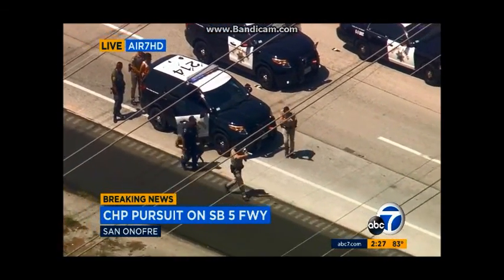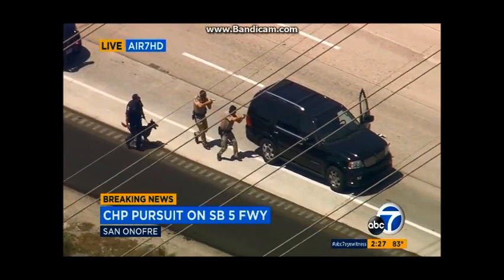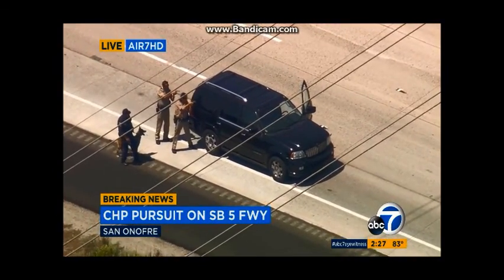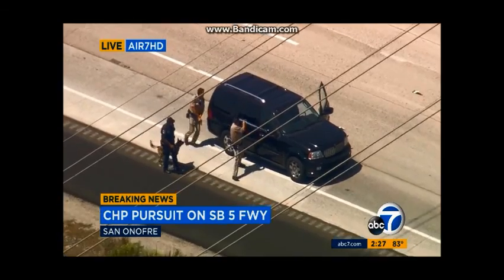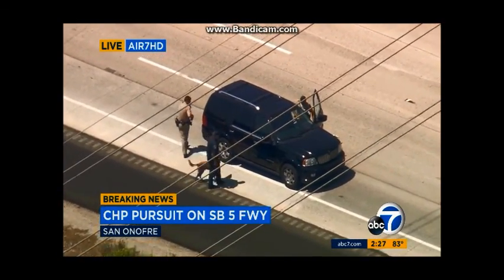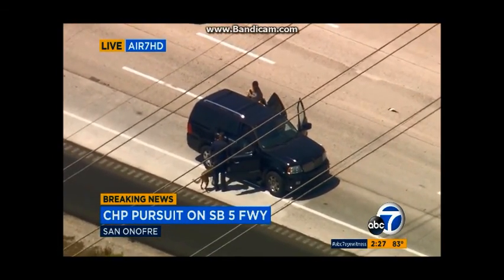So now this is the very interesting part, because they do the sweep of the car, and sometimes they will find things that lead them to the reason why the person's been going for so long. You can see how difficult it is for them to clear the car, especially with that tint. So they're going to have to go around the driver's side, unlock the door, and then try again. But it looks like they were able to see enough in there. We'll keep it moving here.